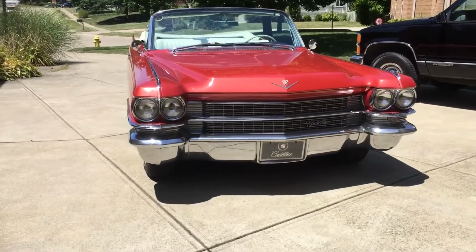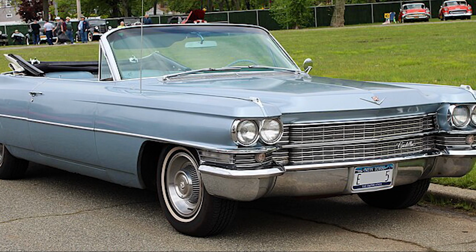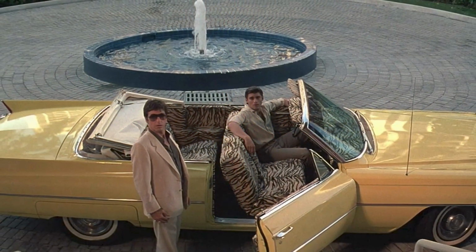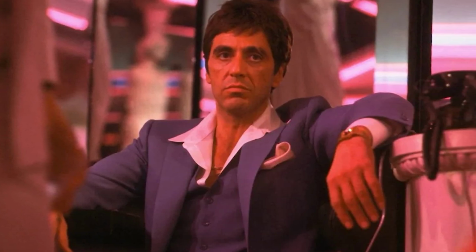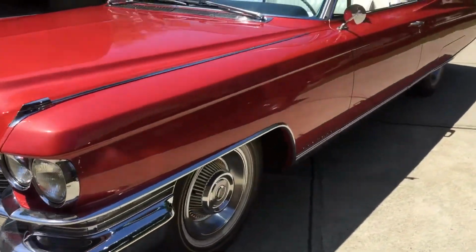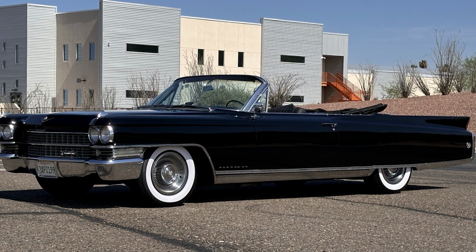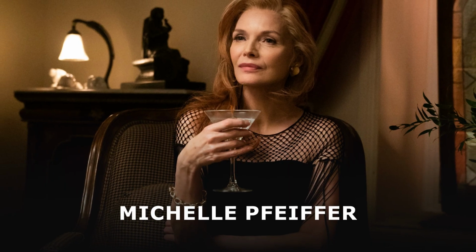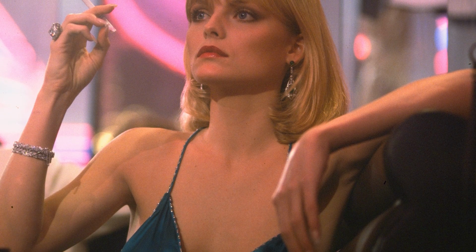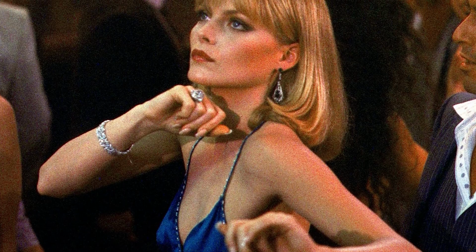And finally, Shaq's 1963 Cadillac Eldorado. This was in fact an iconic Eldorado, as it featured in the 1983 Scarface film, famously driven by Al Pacino's character, Tony Montana. In a 2022 interview with NBC 10 Philadelphia, Shaq was showing off this prized ride when he casually dropped an invite straight to Michelle Pfeiffer. Yeah, that Michelle Pfeiffer, the one who played Elvira in Scarface. He looked right at the camera and said, "Michelle, come ride with me, baby." I'm guessing that's how Shaq pulls in the ladies.